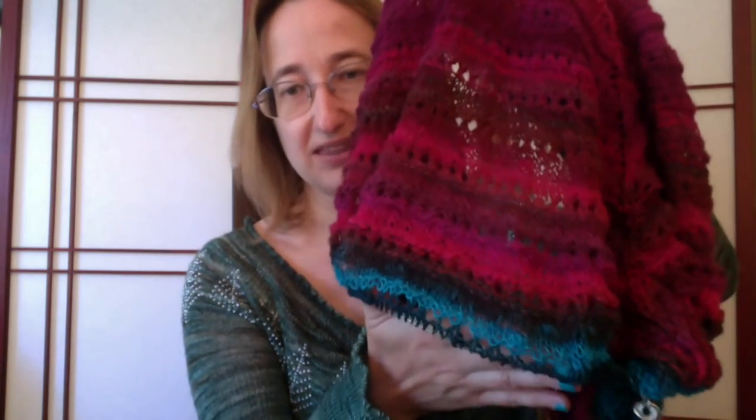There's not really the best way to show you this. I'll see if I can, that's probably pretty good, but the teal is a nice pop top.